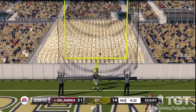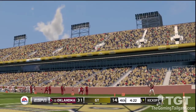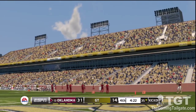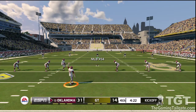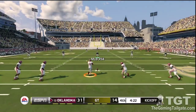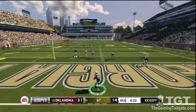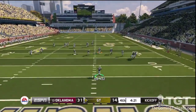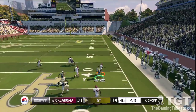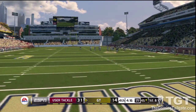And he adds the extra point. So with just over 4 minutes remaining in the fourth quarter, the score is 31-14, Oklahoma. They line up to kick this one away. He kicks it off, and he got all of that one. He's to the 10. At the 30, looking for the corner. And he's tackled at the 45.